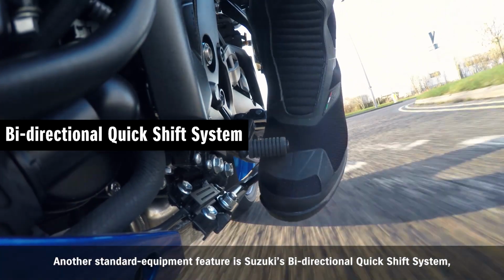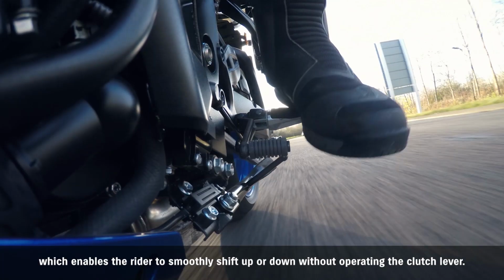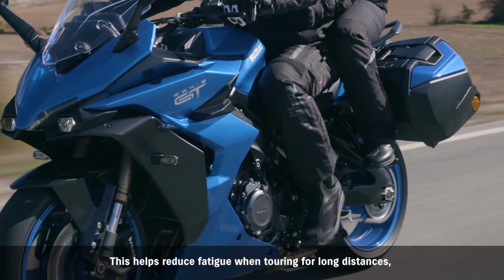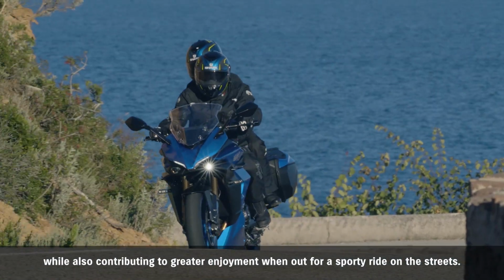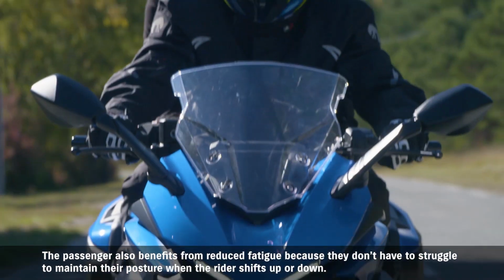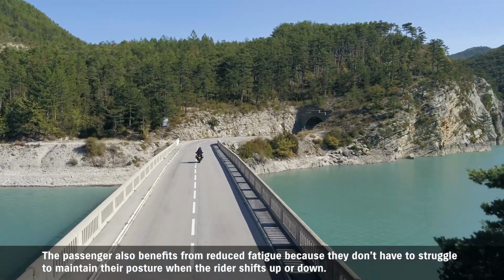Another standard equipment feature is Suzuki's bi-directional quick shift system, which enables the rider to smoothly shift up or down without operating the clutch lever. This helps reduce fatigue when touring for long distances, while also contributing to greater enjoyment when out for a sporty ride on the streets. The passenger also benefits from reduced fatigue because they don't have to struggle to maintain their posture when the rider shifts up or down.